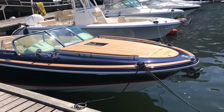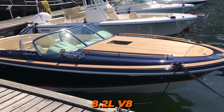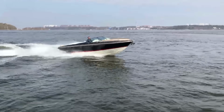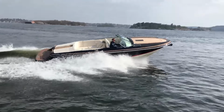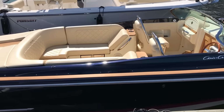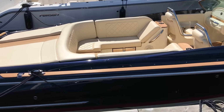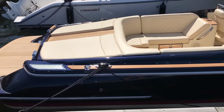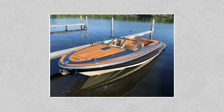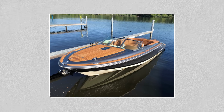Beneath its polished surface lies an 8.2-liter V8 engine, delivering 430 horsepower, giving it the kind of power that belies its elegant exterior. It's a boat that glides effortlessly through the water, but responds with vigor when the throttle is opened. The Corsair 27 offers a smooth, quiet ride with the capability to surge forward on demand, making it as comfortable cruising lakeside as it is navigating open waters.